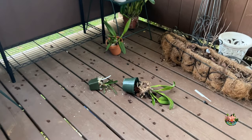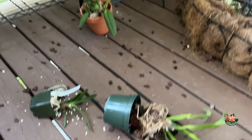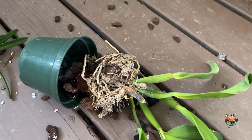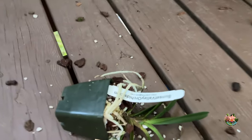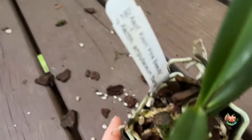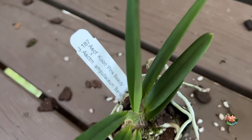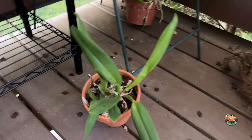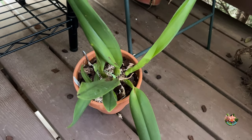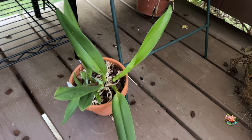Oh, this is never a good sign. Oh dear. This is not looking good. This is my Elaine Taylor Curl Smith. This is a new acquisition. Oh no. This is one of my little new Vanda types here. That is a better grow orchid, isn't it? Isn't that interesting that it just kind of sat right back down?